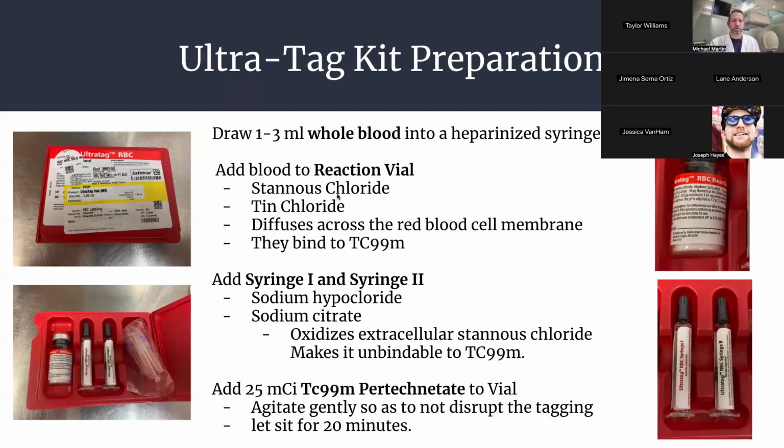The stannous chloride and the tin chloride diffuse across the barrier, okay? Then you're going to have a couple of syringes, syringe 1 and syringe 2. And I'll also say really quick, you'll notice these are labeled 1 and 2, and you do them in that order.